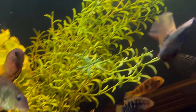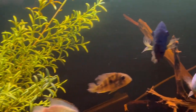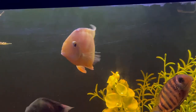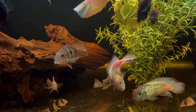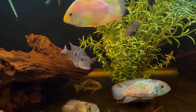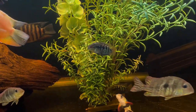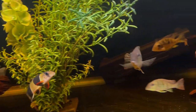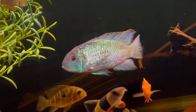We have a turquoise severum right there. It's Robert Van Winkle, AKA Vanilla Ice. And that gold severum, by the way, that's Madonna. I've had them for quite a bit. They're actually a breeding pair. We have a bunch of different Geovegas. Well, just two types. We have Balzani, and then we also have Redhead Tapajos Geovegas. And then, of course, we have these beautiful electric blue acaras.